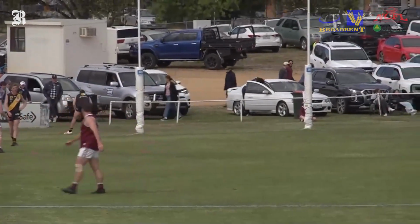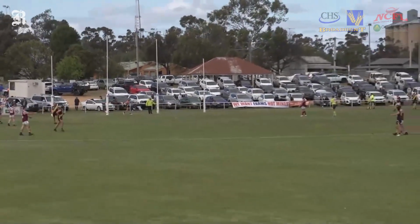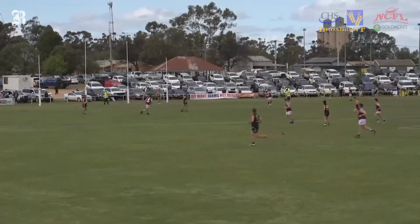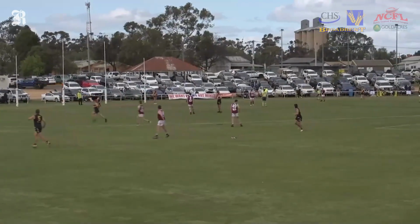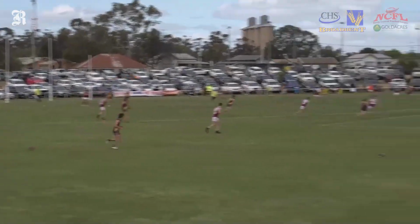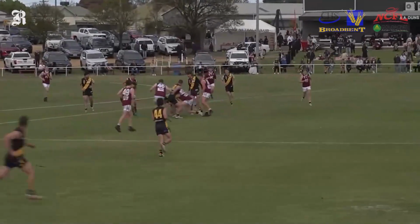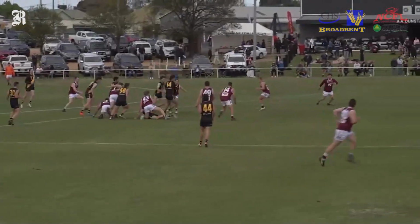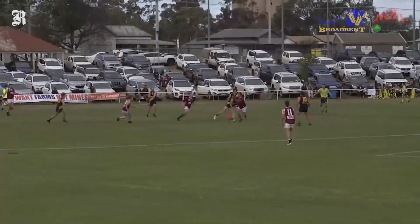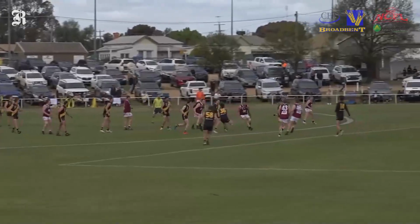Jordan Bath once again bringing it in for the Tigers. Big kick down the centre. Nobody's taken control. Eventually it comes out. Picked up by Nully. Kicked by Blair Hogan that time. It's not taken cleanly though. The Tigers crashing forward. Don't pick it up but keep the ball moving forward.